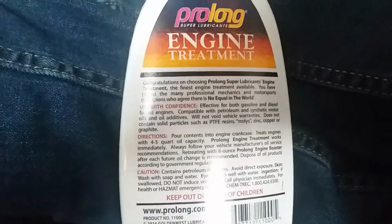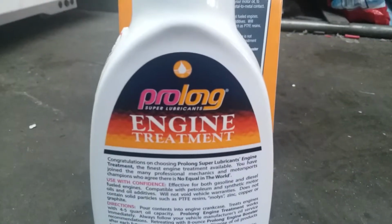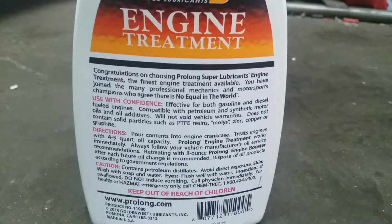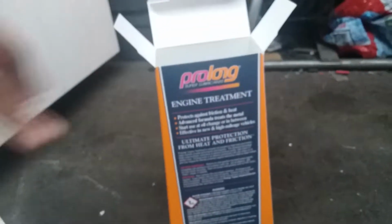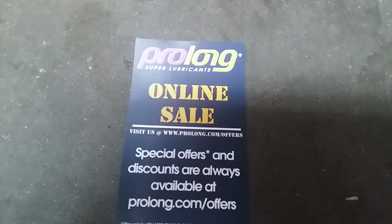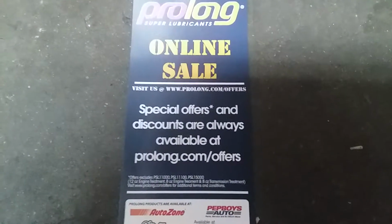Let me see. Made in USA. I always try to get American products. Well, it comes with this paper. It says this is as of February 11th, 2018.